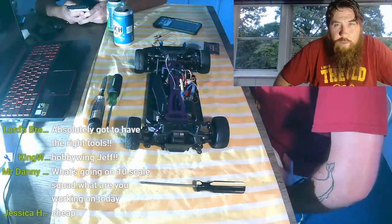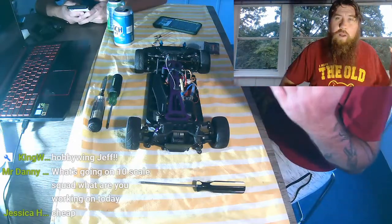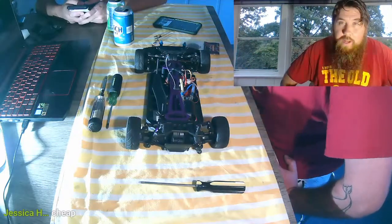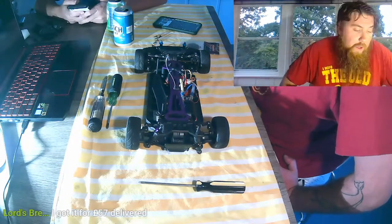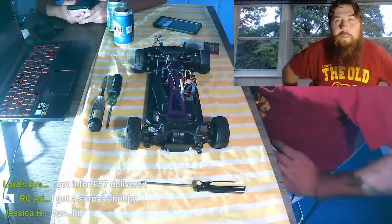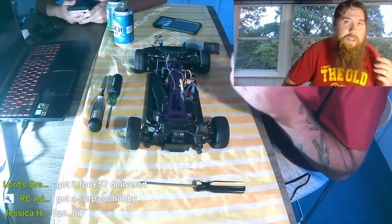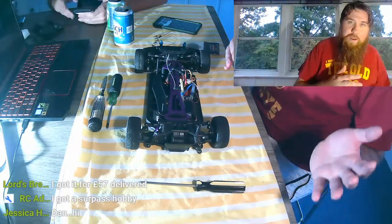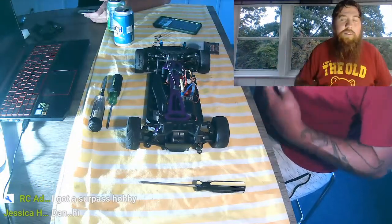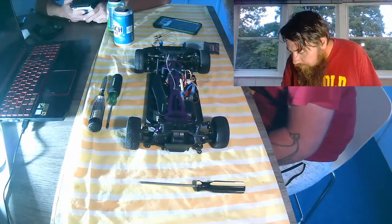And I think the biggest reason they are getting big is just because the quality of WL Toys stuff seems to be going up, and the quality of some other name brands seems to be going down. I actually have a video coming up that's going to go into detail about this: a cheap RC car versus a really expensive RC car, and why one might be better than the other, and why it might not be.